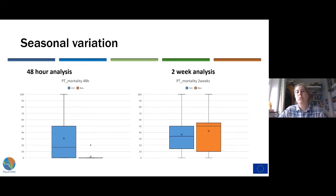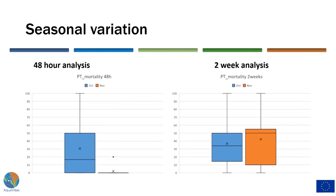We also looked at some seasonal variation. Here we have one graph which shows the worm mortality after 48 hours, and one graph that shows worm mortality after 2 weeks. And what we found was that it differs after 2 days. In October, a lot of the worms died after 2 days, and in November, almost none of the worms died. But after 2 weeks, they're about the same.